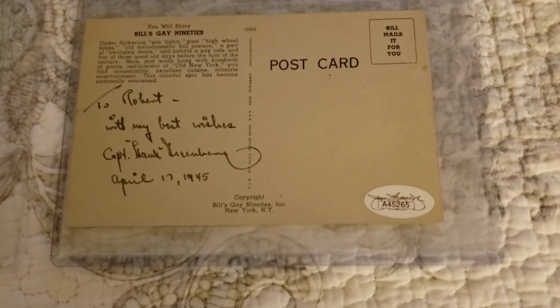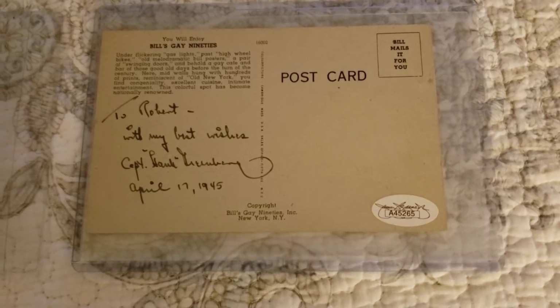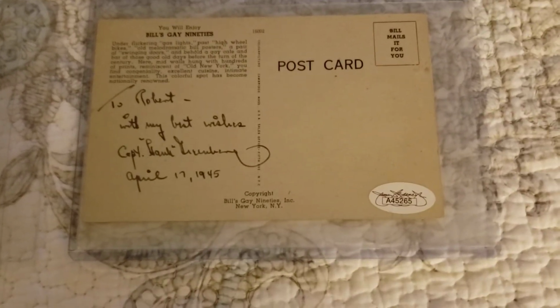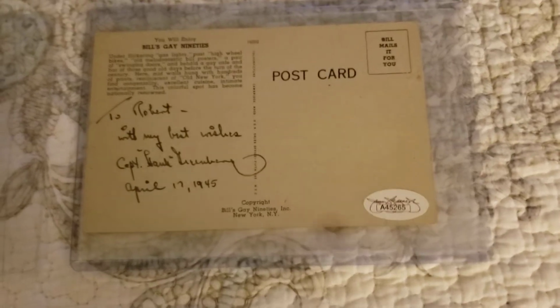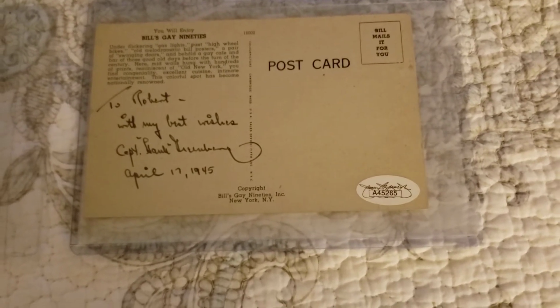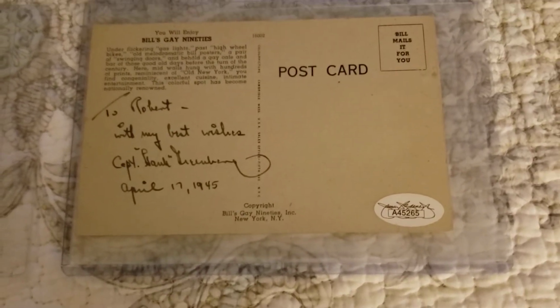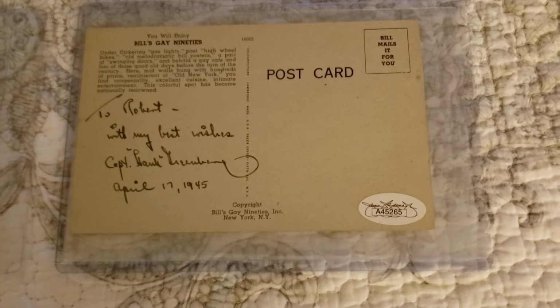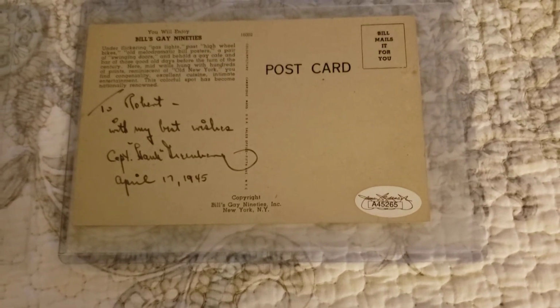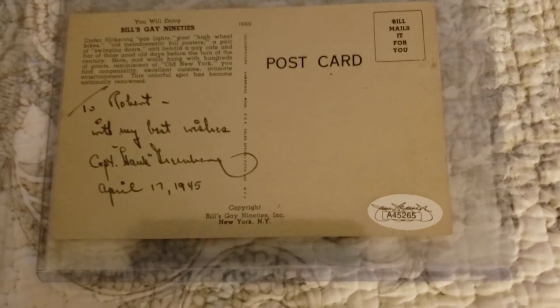Him and some other soldiers went to places where they manufactured parts for the war, just to tell them how things were and share stories and such. So it was like a PR thing the last year. His first game back was July 1st, 1945. So this is signed near that time.